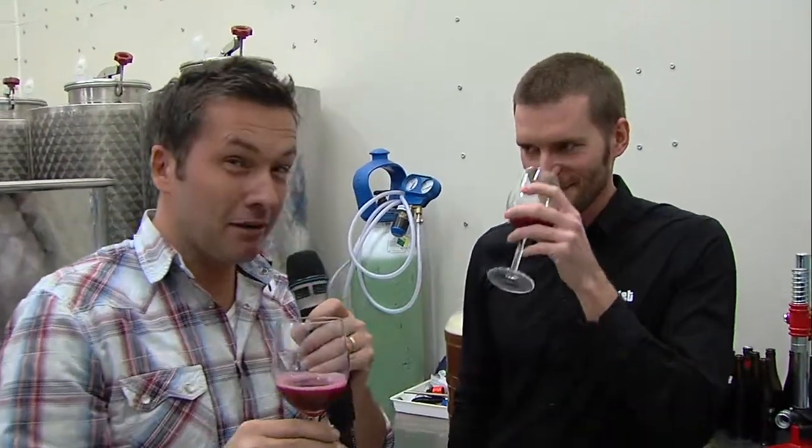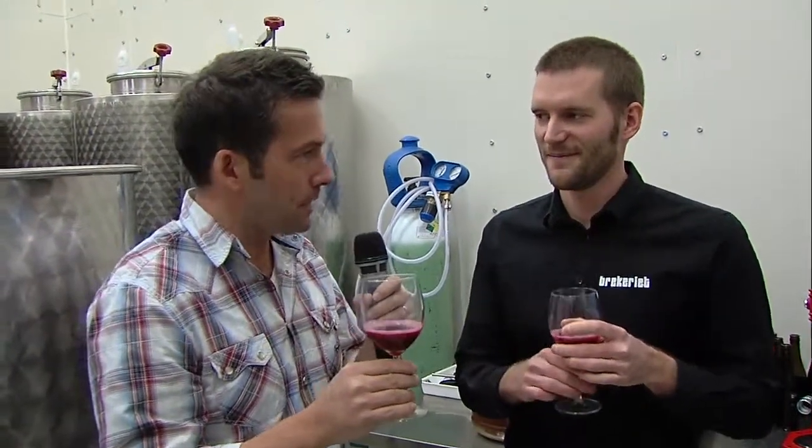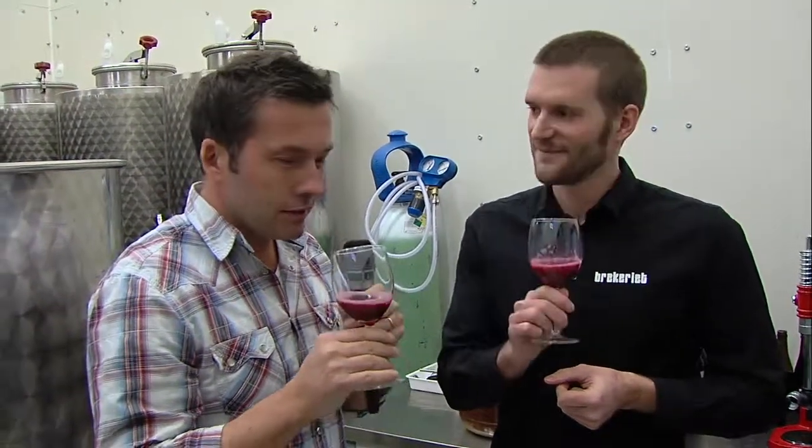I can actually smell it from here. I don't need to get my nose anywhere near the glass to be able to smell it. It's got this beautiful, fresh black currant. It's almost like they've just been crushed and thrown in there. I think, shall we just give it a little sniff and see what we get?